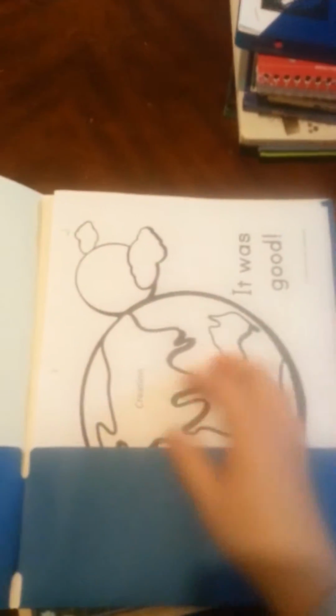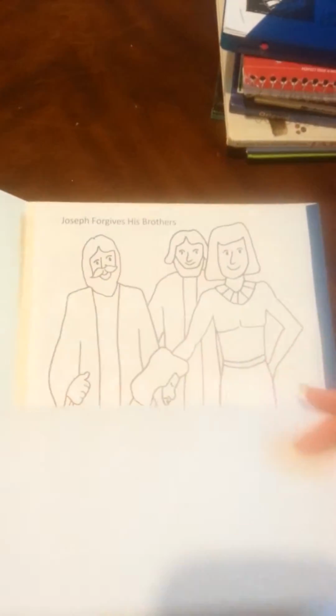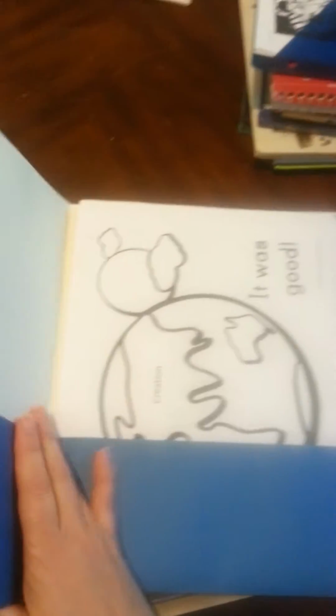And then I went online and printed some worksheets to go with each of our stories. So he just goes around and colors them. And as far as we've gotten is day 6. So that's what we're doing for that.